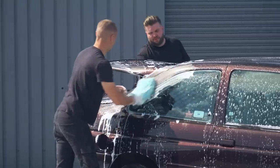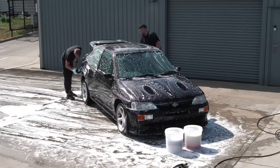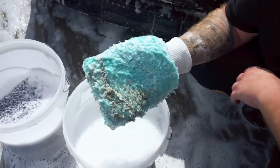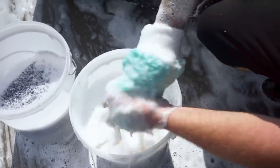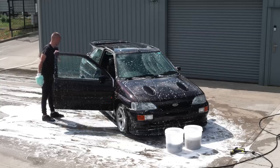You know it's dirty when you can hear it. That's how you know it's a genuine one. It's got rust.